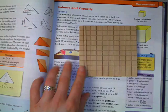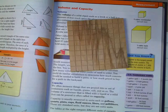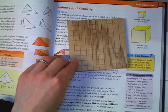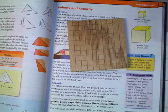Actually, let's do this one. This face looks like a big cube. How many cubic centimeters would it take to fill up this shallow base 10? So go ahead and talk to your partner.